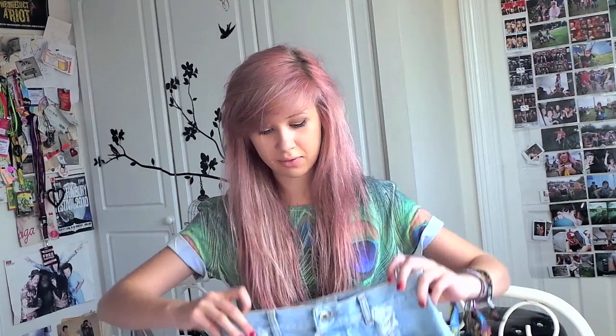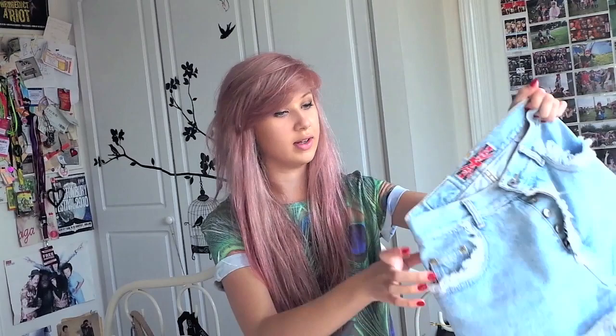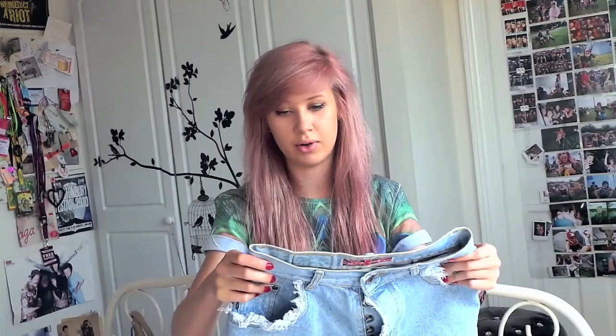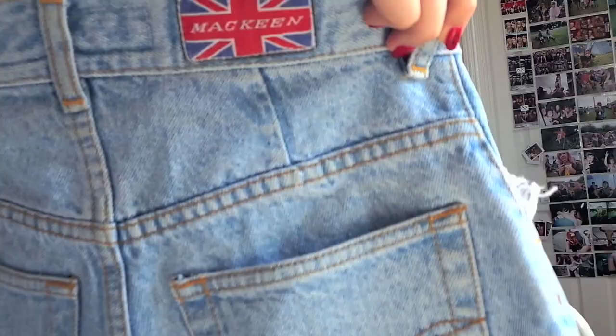Are these, they're a bit misshapen because I've worn them a lot recently, and they're vintage denim shorts with frays all over. The brand is McKean. I've never heard of them before. And on the back there's frays as well, and I think this badge at the back is really cool. I really like them.